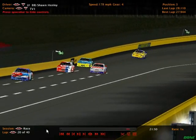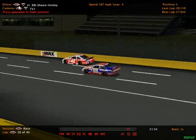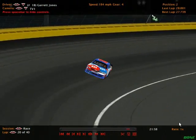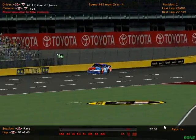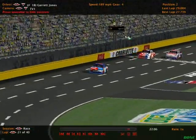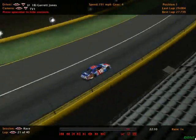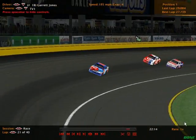Came out of nowhere to win Talladega, and now he's trying to do the same at Charlotte. We are halfway through this season. But I'll tell you what, when you get a driver that this season is the winningest driver in the Bass Pro Shops Cup Series, you know he's going to be dangerous. Wants this one. Garrett Jones is going to be a driver. The race is hard.